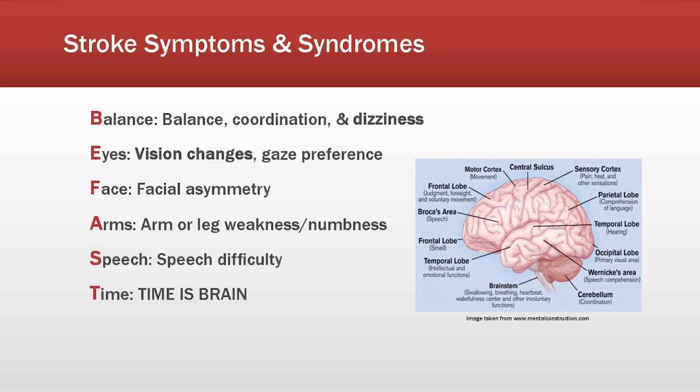F is for face, facial asymmetry. A for arms, arm or leg weakness or numbness. It's typically unilateral, meaning one-sided. S is for speech. So difficulty either producing speech, difficulty understanding speech or language comprehension, or difficulty with slurred speech. And then, of course, T is for time. Time is brain.